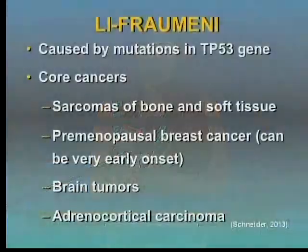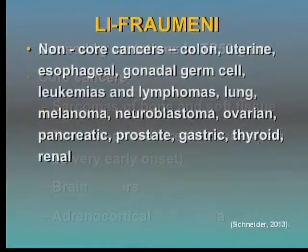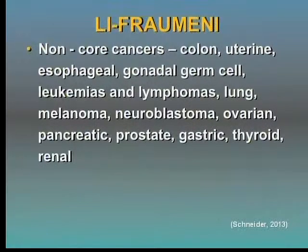So other cancers we can see are sarcomas, which are tumors usually of bone or soft tissue. We can see brain tumors. We can see adrenocortical tumors. The sad thing with this condition is you can see pretty much any cancer, and we see it even in childhood. This is a very striking condition.